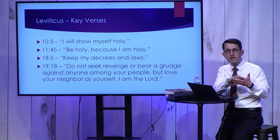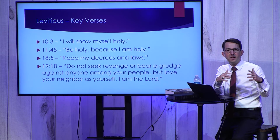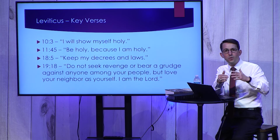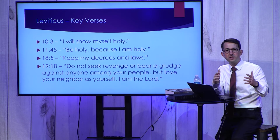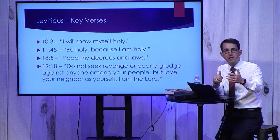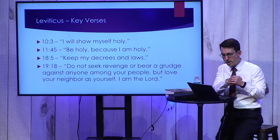You get to see God's care for our own inward morality and character. He gives all the listing of all the ways that we can sin sexually. But a lot of that is to put boundaries, to say when we make a promise to our husband or wife, we're to keep that promise. God keeps his promises to us, and we're to keep our promises to one another.